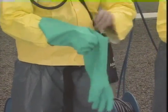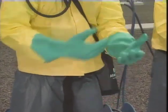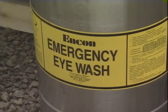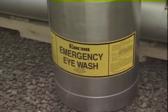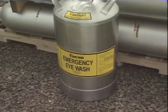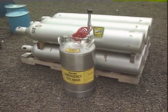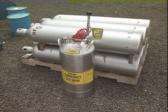Chemical-resistant gloves are essential for protecting the hands. And hoods and hard hats protect the neck and head. As an additional precaution, an emergency eye wash station should be available to flush the eyes, face, or skin if they're accidentally exposed to decomposition products.